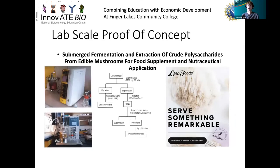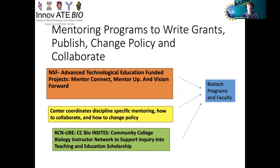So another good example from a workshop that I attended last week that was put on by Finger Lakes and Dr. Hewlett is something that he's doing, and he got funding for this through the ATE program, where his group of students are working as the R&D arm of this company, Leap Foods, and they're actually using fungi for synthesis of products. So these are the kind of things that are going on at biotech companies, and then being helped by programs like Finger Lakes, ACC, programs in California. We actually make an effect on economic development.